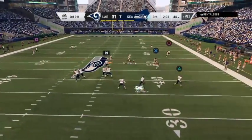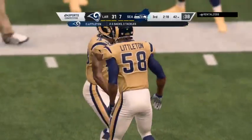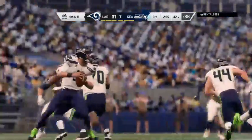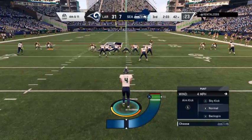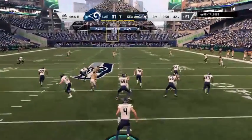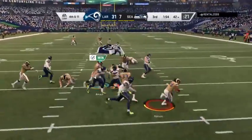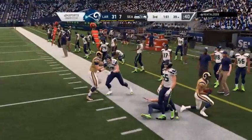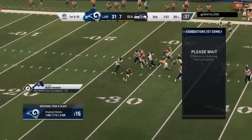On 3rd down, Wilson, flushed to his right, and he can't find anywhere to go with it, and he goes down. Corey Littleton able to get in there for his 2nd sack of the afternoon. Now here's Michael Dixon as he'll punt it away for the 4th time today. This is brought in at the 21. A good return there, 17 yards. And out will come the offense as they take over.